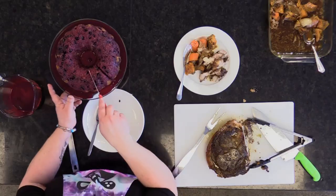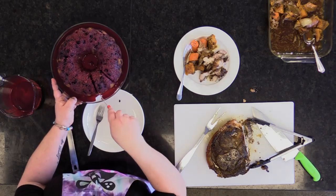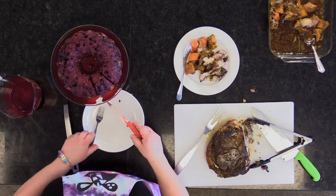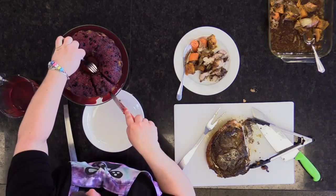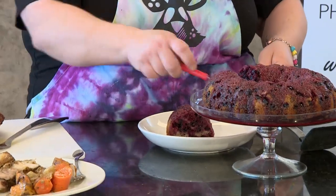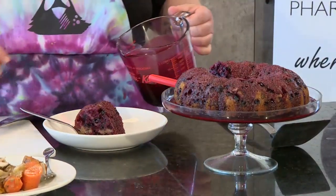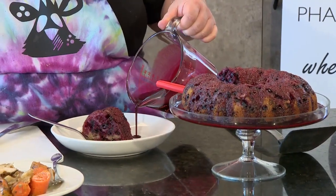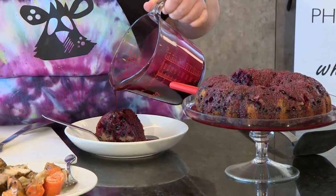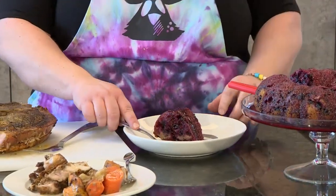And then over here, I'm gonna give a nice slice of our super beautiful moist Haskap cake. I'm telling you guys, smell-o-vision. That's what we want here. Gonna scoop this out. Look at that, how the juice permeated through the cake. Nice. We're just gonna add a little bit more glaze here. And there we go. Got a little bit of dripping here.